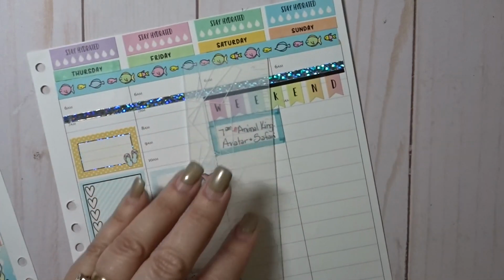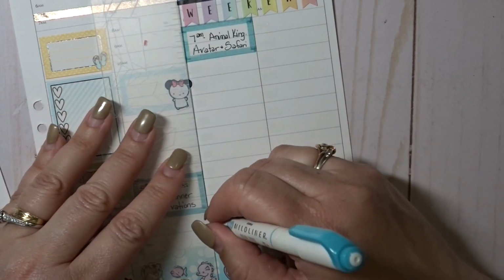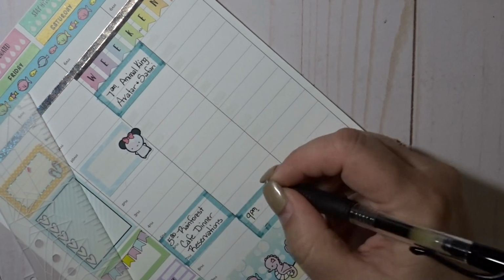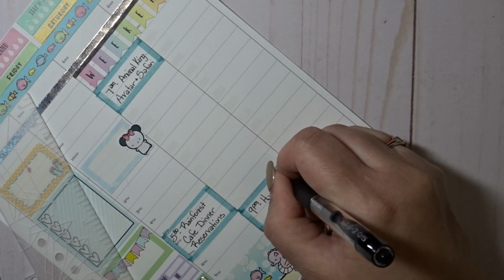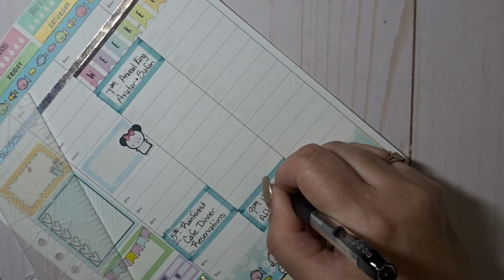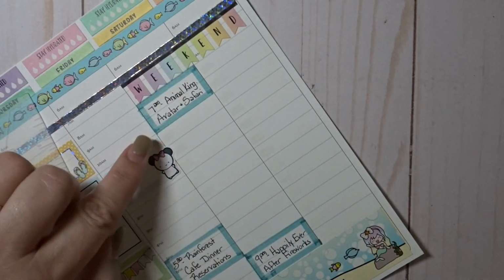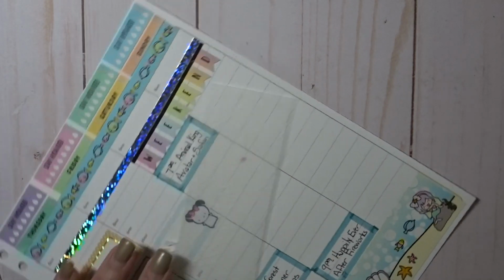So the mild liners don't work superbly over the whiteout, but it's not terrible. So at 9 p.m. is the Happily Ever After fireworks. And that is at Magic Kingdom. So after we are finished at Animal Kingdom for this day, like probably mid-afternoon, we're gonna head over to Magic Kingdom. So I have 3 fast passes for Magic Kingdom.